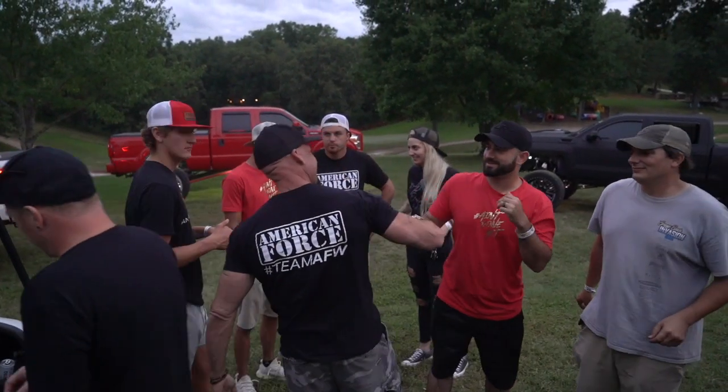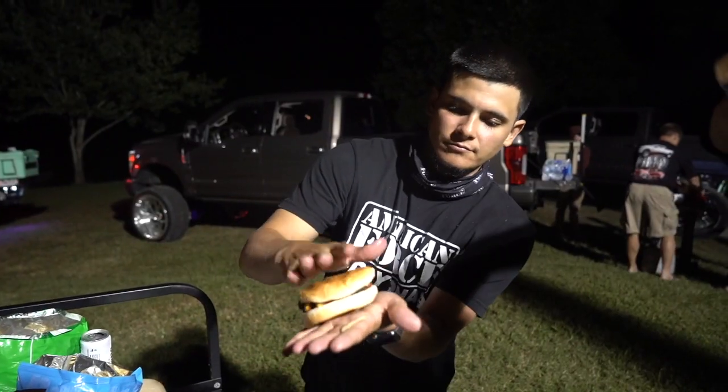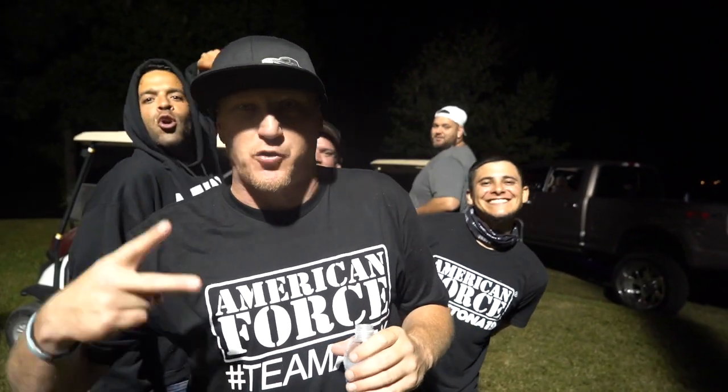Lifted Truck Nationals 2020, closing it out. Barbecue with our friends. We got Paul, we got Andy, we got Hinder, we got Joey, we got Indiana Jones. This is what it's all about right here. Family, barbecuing, hanging out. Thank you everybody for coming out. Lifted Truck Nationals 2020. Peace.